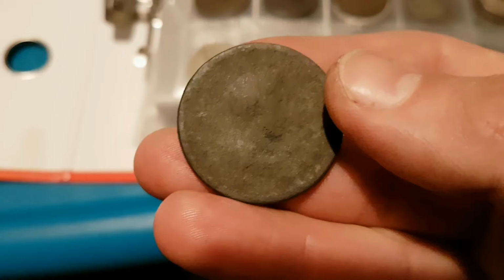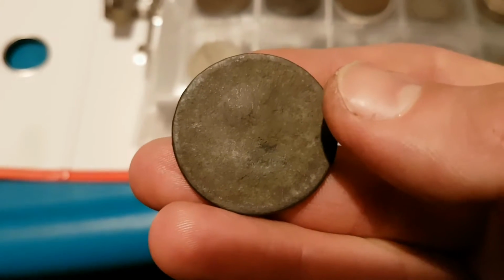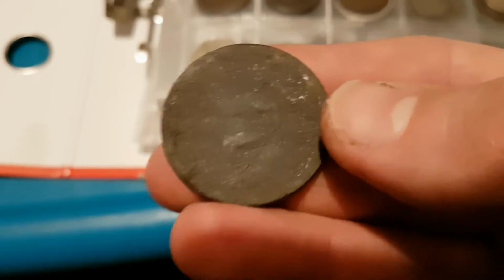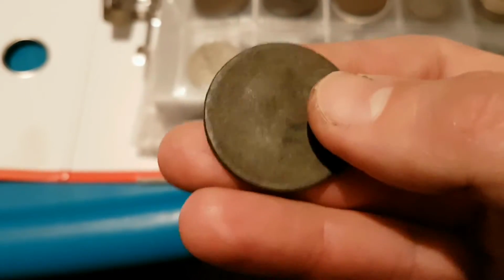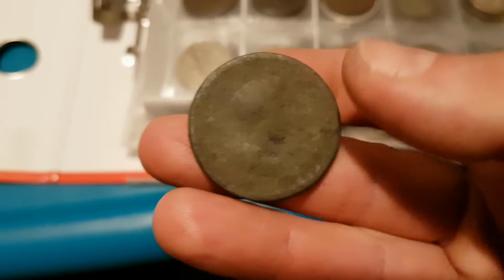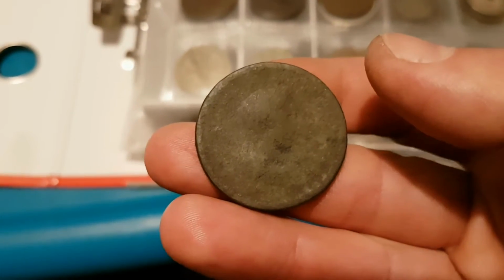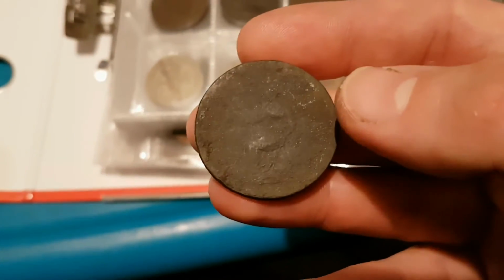I found several other pennies and halfpennies dating from 1900 up to the 1950s. But yeah, this 1806 or 1807 penny, I wonder what it was doing there. Maybe it was still acceptable currency before Australian currency came into effect in 1910, perhaps. Anyhow, ripper find.